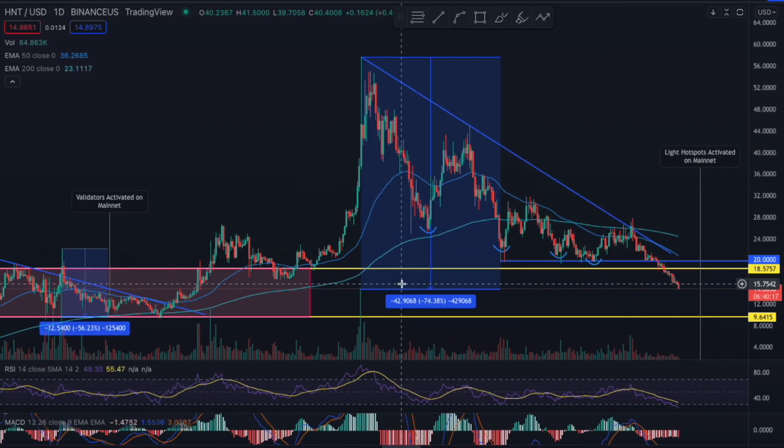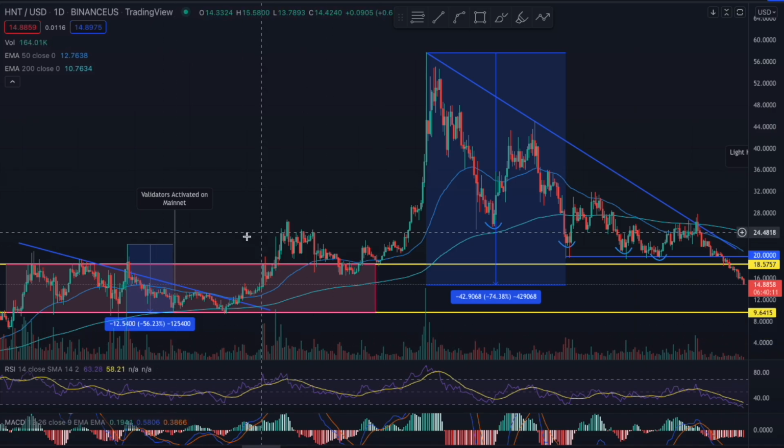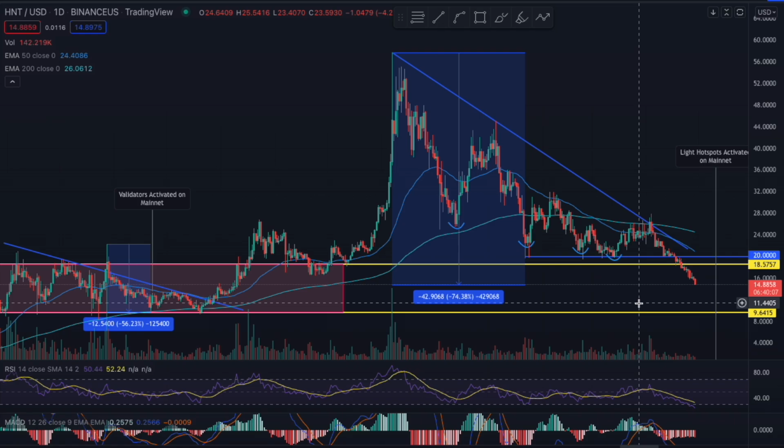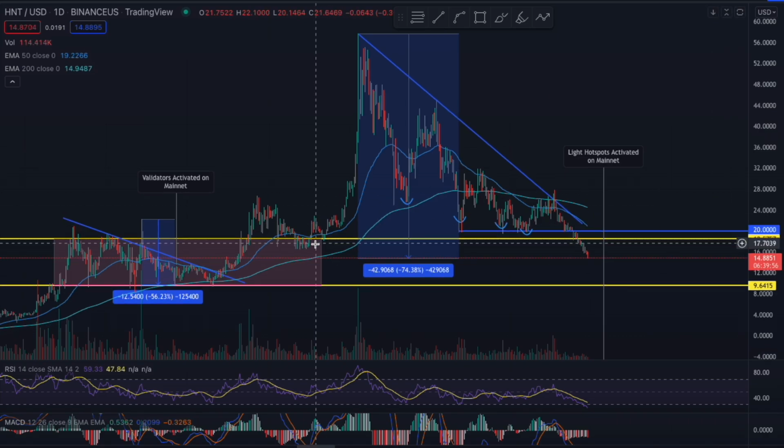Now, of course, there was a lot of 5G news and 5G rumors going about around this time as well, but what we're talking about right now is really network-specific upgrades, and those two do include the validators and the light hotspots right now. And if we fast forward, we can see that, similarly to the previous all-time highs for Helium, we have retreated from the all-time highs all the way down now.